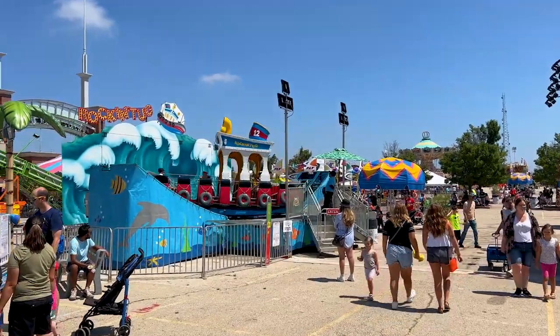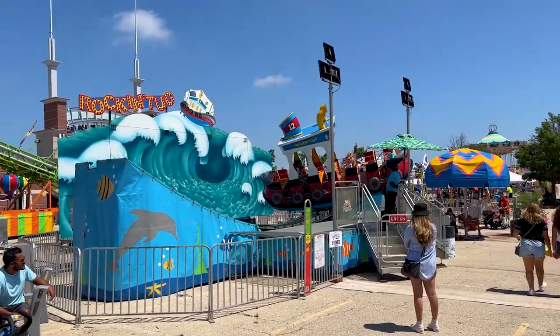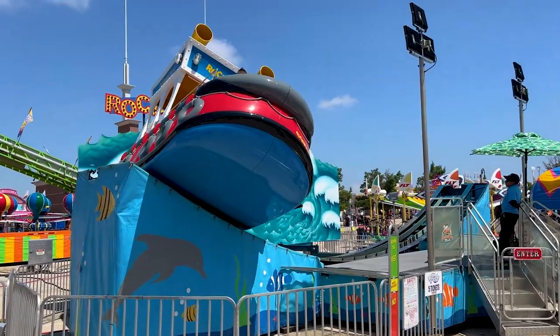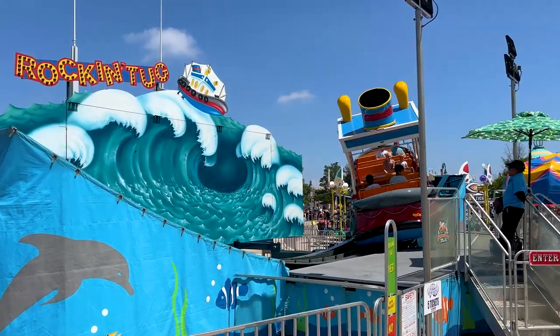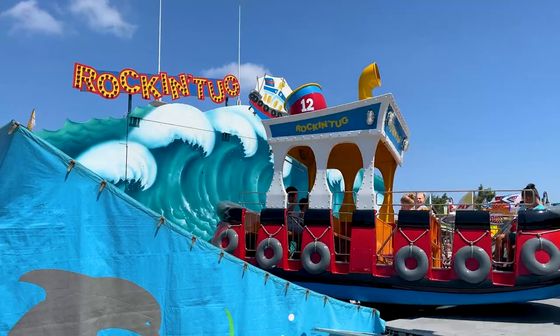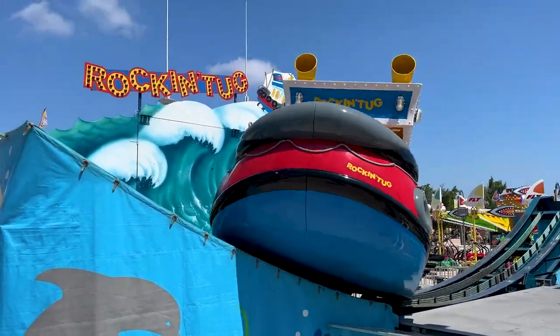Our next ride is going to be the Rockin' Tub, which is such a successful ride by Zamperla. There's so many of these been made, like nearly 1,000 in just about 15 years, but regardless, it rocks back and forth and twists, and then halfway through it goes the other way and kind of goes even faster. Great ride for both adults and kids to ride together.